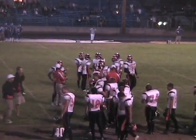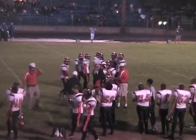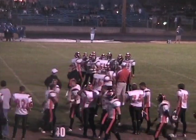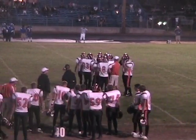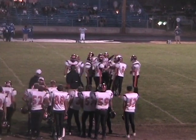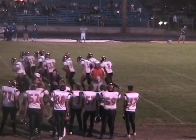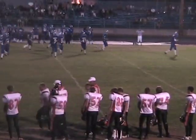Nice job, Grizzlies! He gets them all in, and he doesn't have to wholesale substitute. He just gets them all in. He's got now all these guys on the kickoff team that he's putting in.